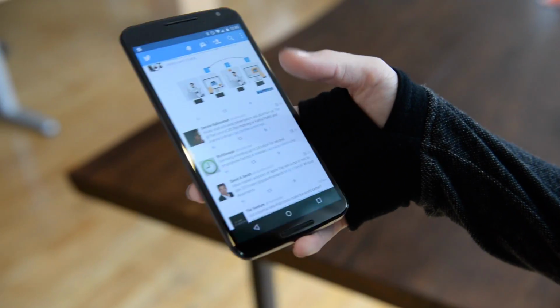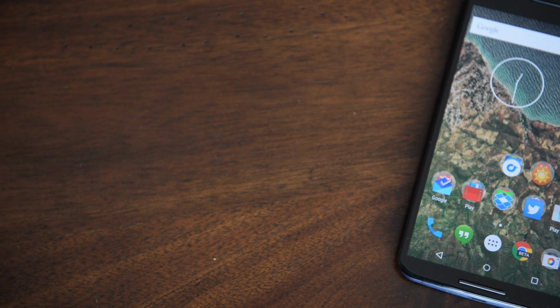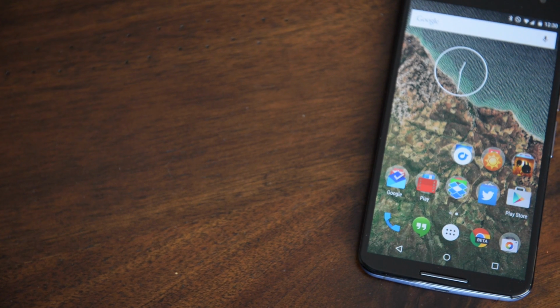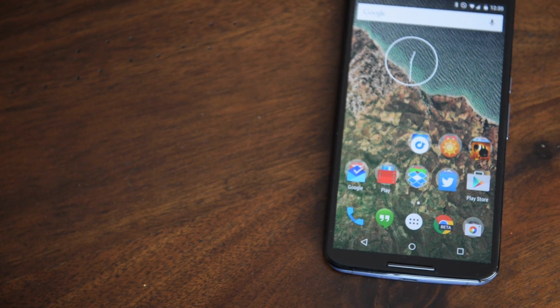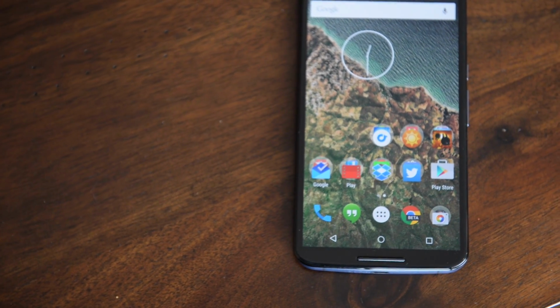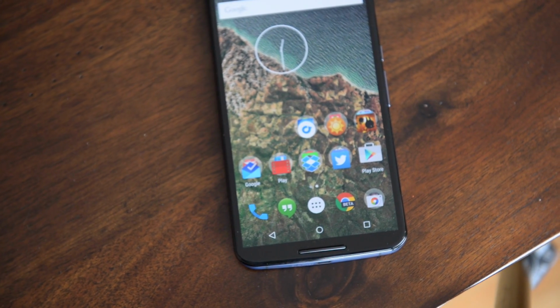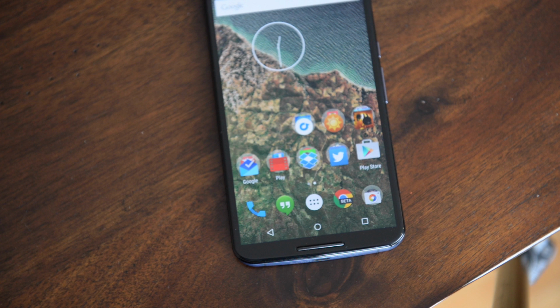Looking at the Nexus 6 in a vacuum, it's obvious the device is a strong contender for the best Android smartphone currently available. But its size, price, and inconsistent camera performance may be enough to convince people to stick with the Note 4 or G3, even if that means missing out on the latest and greatest Android software, at least for a while.